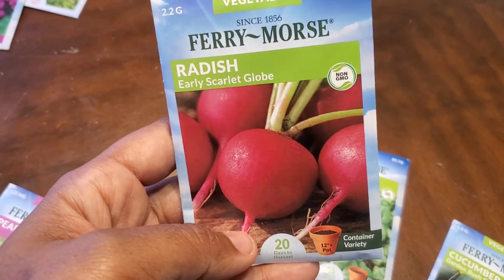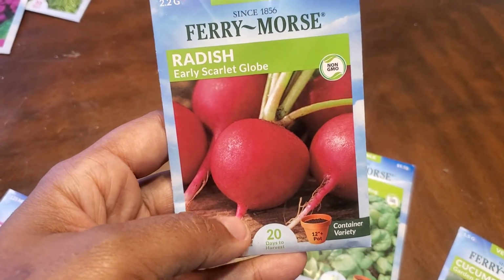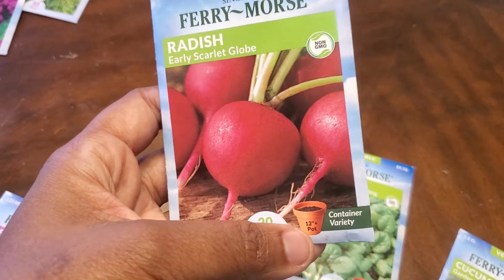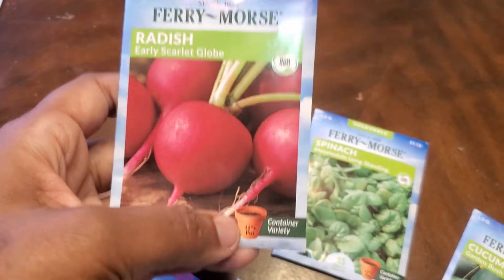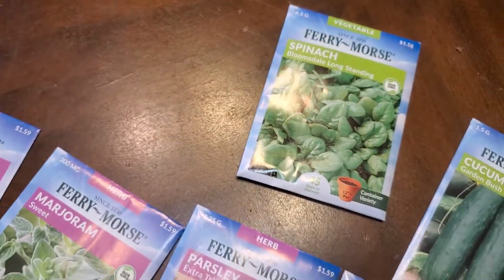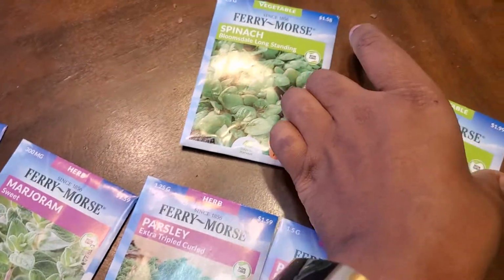And another radish variety, this Early Scarlet Globe. So another container variety. So again, you see where I'm going here, where I said that I'm just going to start a collection of container varieties. So I'll make myself another separate notebook just for those.